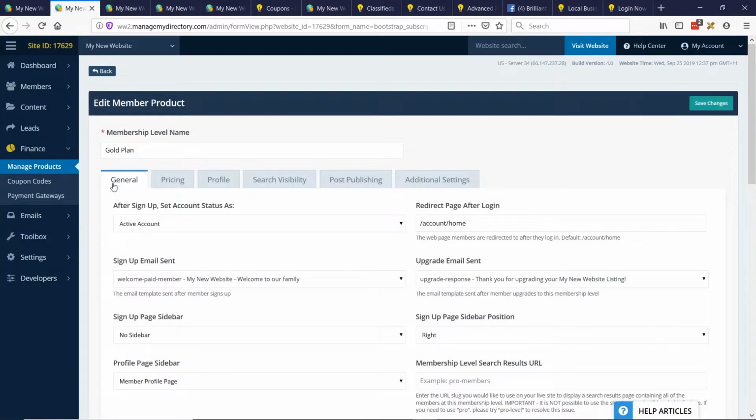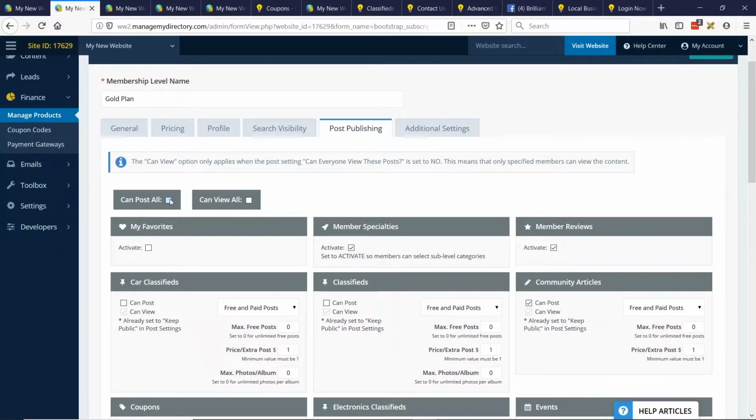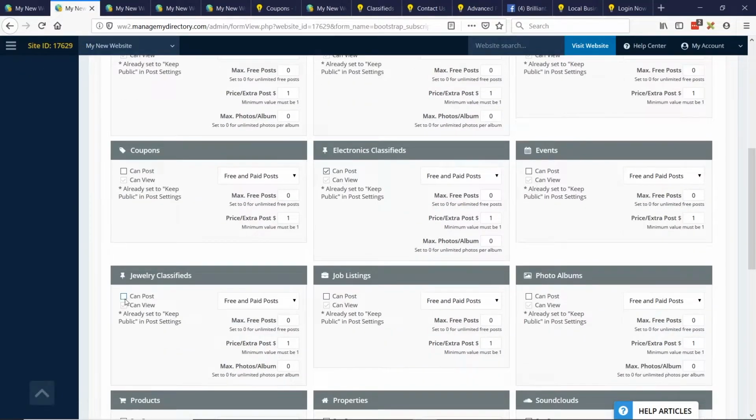So what we want to do is lots of awesome settings here. We can go to Post Publishing, which are the publishing privileges for this membership level. I'm just going to use the Can Post All tool, and I'm going to uncheck it. So now I know not everything is posted. And I'm going to select my classifieds that I just created. So we want car classifieds, electronic classifieds, Can Post, and also jewelry classifieds.